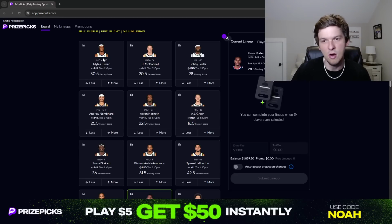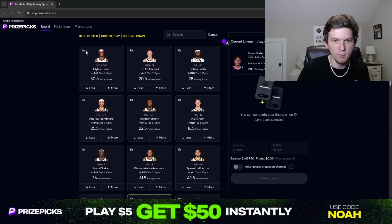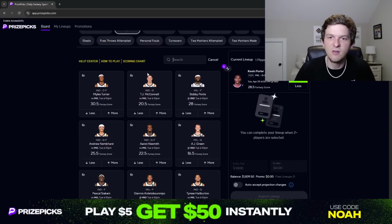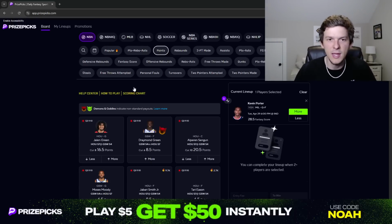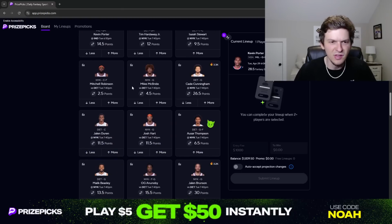Obviously, Giannis is going to carry a huge workload, but the guy that could maybe take some pressure off of Giannis and could soak up some usage and provide some offense as well, that is Kevin Porter Jr. So I like Kevin Porter Jr. for more than 28.5 fantasy score here. And if we're looking for a prop besides fantasy score on KPJ, I think my next favorite play would be the over on his points prop, which is currently at 14.5, I do believe.